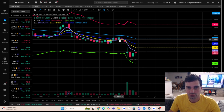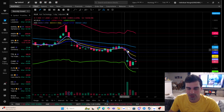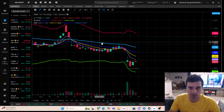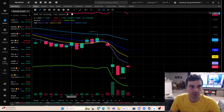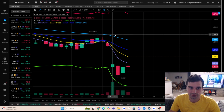But according to our system, we would never be buying it up in here because we are already touching these EMAs. When you are in a downtrend, look on the daily chart, we need to get away from the EMA 5. As you can see, there's just not much room up to this EMA 50. Let's just say it goes up to this EMA 50, which is resistance. You're only looking at a 10% return, and that's if it touches it right away.